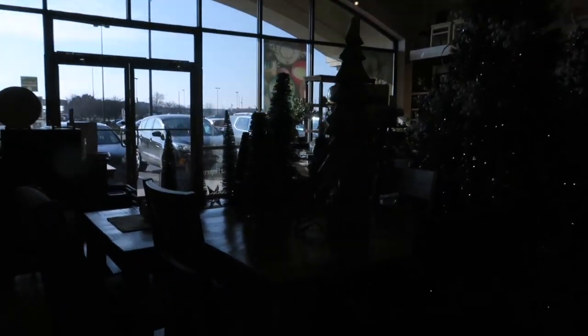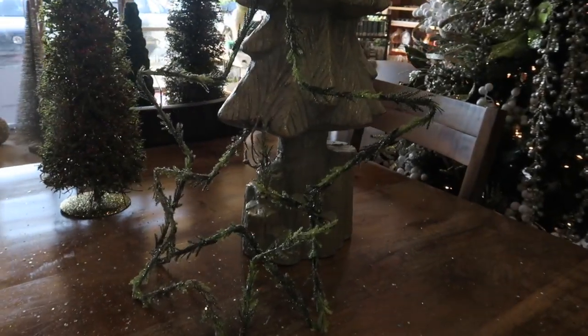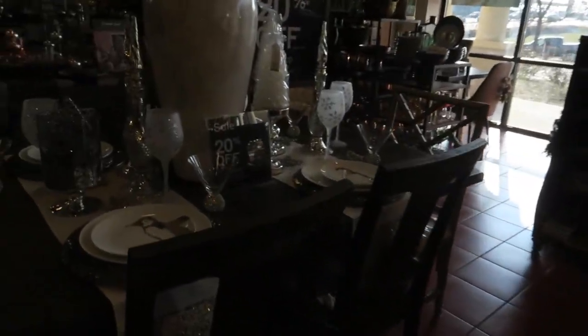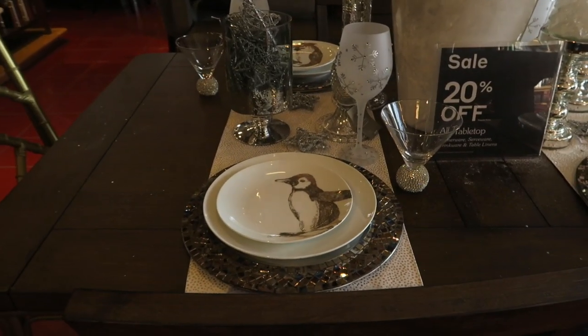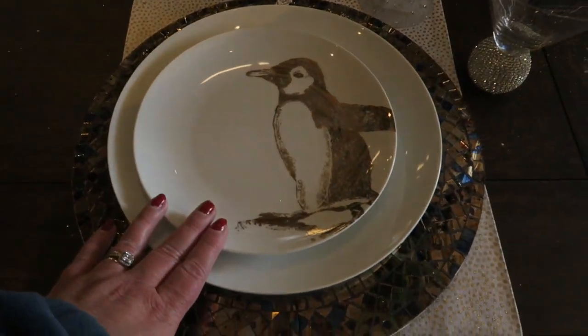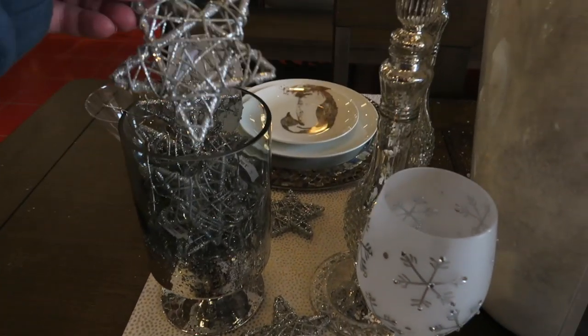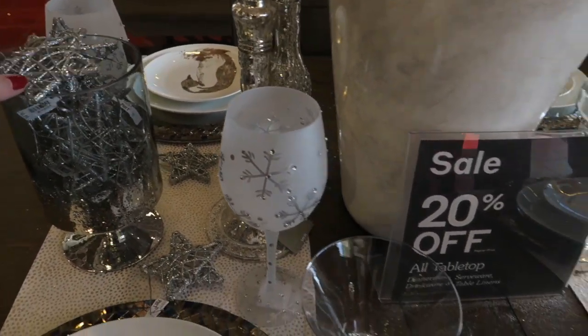Oh, I didn't see this tree here. Check out this one. That's pretty. I don't know how well you guys can see that. So let's put the sun. And then we've got some really pretty penguin dishes. Little wicker stars that are glittery.